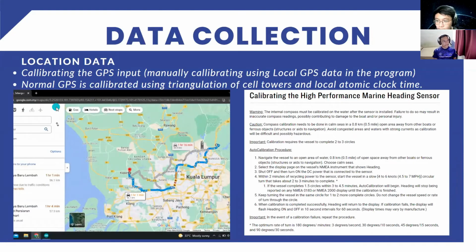Next slide. This is the location data that we get. After getting the GPS raw data, we need to calibrate it. A conventional GPS calibrates its position by using triangulation of cell towers and the local atomic clock time that it gets from the satellite signal. But since we don't have an RTC clock, we need to manually calibrate the GPS input. As you can see, between the input that we get and the local GPS location from Google Maps, the difference between these two locations is around 57 kilometers. So we need to add or subtract from the raw GPS data in the latitude and longitude strings to calibrate the precise position. Only then can we get a valid reading from the GPS.